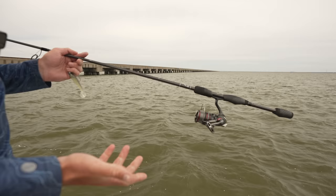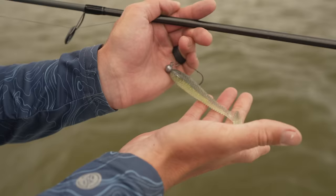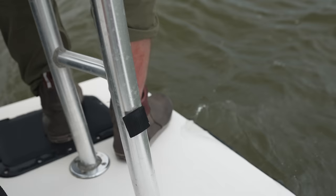This is all we're using. It's a 7-foot rod, some 20-pound braid, some, actually, a little too light fluorocarbon, and swim baits. This is literally the kind of stuff that we fish back home, and we're doing it in Lake Pontchartrain, which is north of New Orleans. Man, I've never done this before.